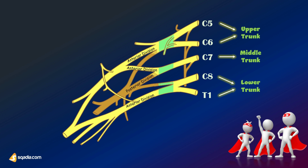Each trunk then divides into anterior and posterior divisions, like branches on a tree. The anterior divisions of the upper and middle trunks come together to form the lateral cord, whereas the anterior division of the lower trunk continues as the middle cord. Meanwhile, the posterior divisions of all 3 trunks unite to form the posterior cord. It's like a complex web of nerves, each one connecting and interacting with the others to create a truly intricate network. And that's not all.